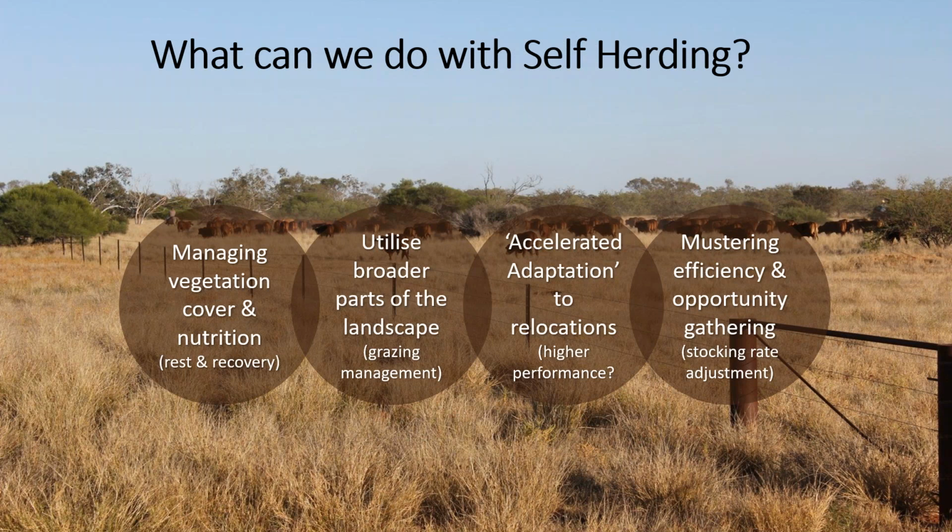We can put sight, sound and smell signals into our landscape that become familiar, and therefore repeat that on their journey down the road, which accelerates their adaptation to their new surroundings. And also your mustering efficiency, especially if we're talking coming out of rough country of any description, is greatly enhanced, because now you have a set of tools to pull on the string as well as push on the string. So you start to engage in quite a few new and different games, if you like, that were unavailable previously if we were just relying upon force.